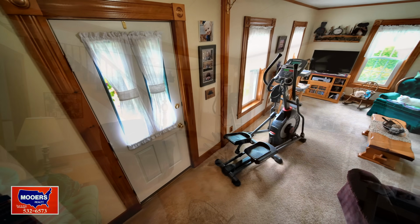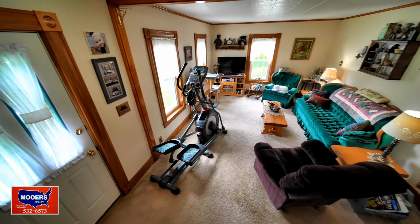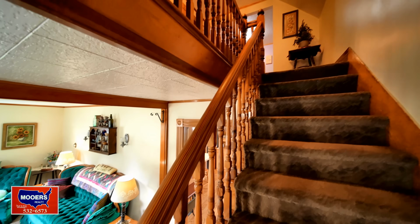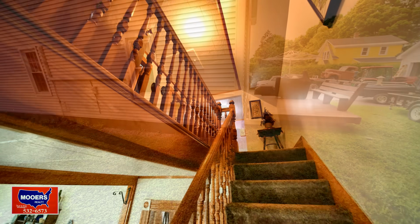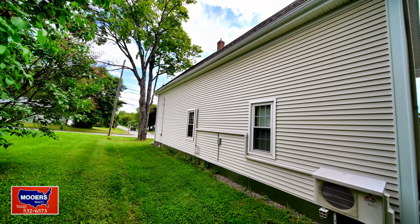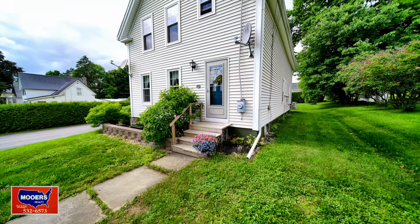Here's your front door for trick-or-treaters. You have a side door off that screened-in porch. You have the sliders off the family room or that rear den. Here's your rear deck. Here's the east side of your home. See the little retainer wall?